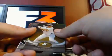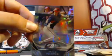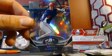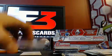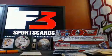Halladay, Mike Stanton, Bryce Harper refractor. It's not an auto, but this is a nice card, dude. Bryce Harper refractor, base refractor. All of his stuff from this year sells good, dude. So congrats, man. It's a nice little bonus hit there for you. There you go, man. It's a good start. And Jonathan Sanchez and Victor Martinez. I'm a dummy.